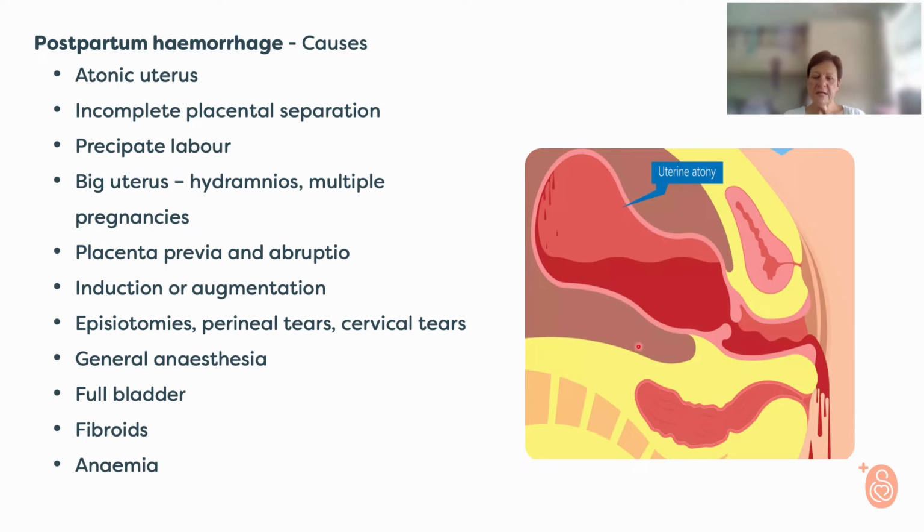Fibroids in the uterus mean that the uterus can't contract properly. And then anemia. Anemia does not cause postpartum hemorrhage, but if a patient is anemic, her body can't handle the shock and the loss of blood easily. So if a patient with a HB of 15 milligrams per 100 milliliters of blood bleeds, she's not so much in shock as a patient with a HB of 9 or 10 or even 8. So it is very important to make 100% sure that the patient is not anemic when she goes into labor. That is why it's so important to regularly determine HB levels during pregnancy.